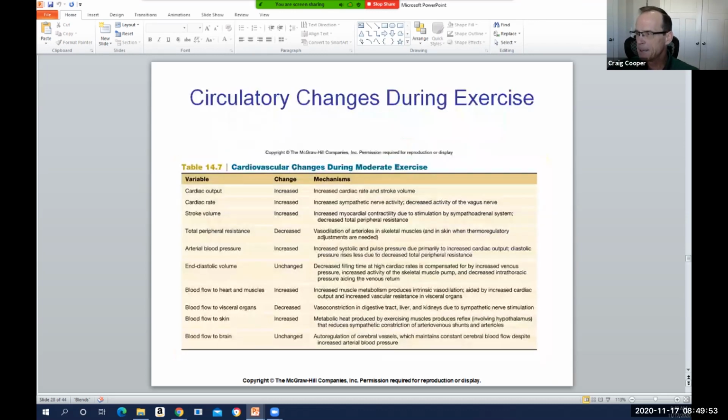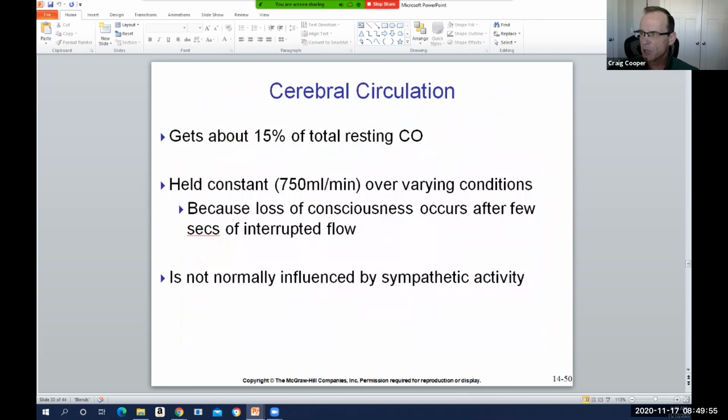All right, let me skip through those. So we talked about cerebral circulation a little bit. Again, 15% at rest, and the volume is what is kind of more consistent. And according to this book, they're saying roughly 750 milliliters a minute, whether we're active, whether we're sleeping, whether we're running, we're always going to deliver about that much.